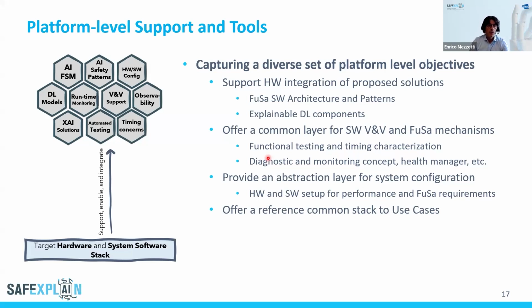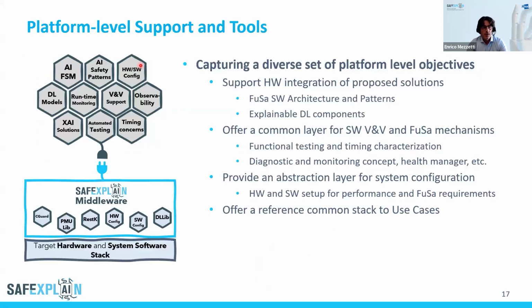approach that we followed? We had to support, enable, and integrate on top of the hardware stack and system software a lot of requirements and constraints covering several aspects. What we built is based on the concept of SAFEXPLAIN middleware. The SAFEXPLAIN middleware lays in between the target and system software stack, and integrates a set of diverse tools and technologies in order to support all these constraints and requirements from the functional safety and explainability pillars.